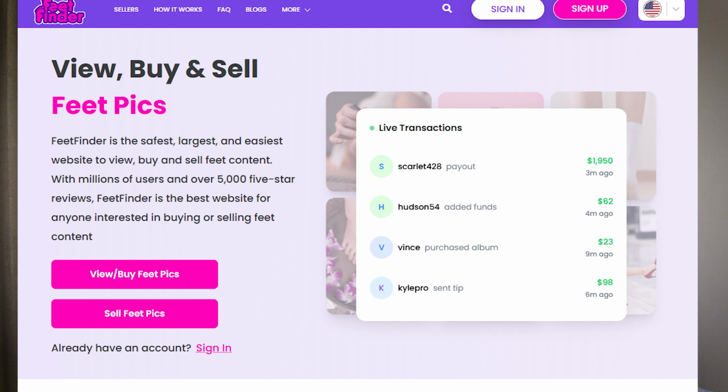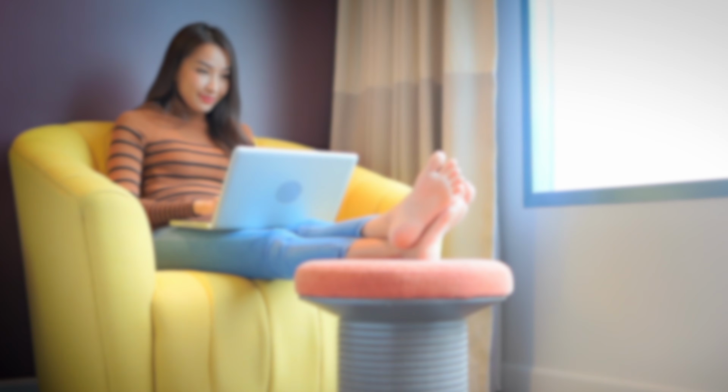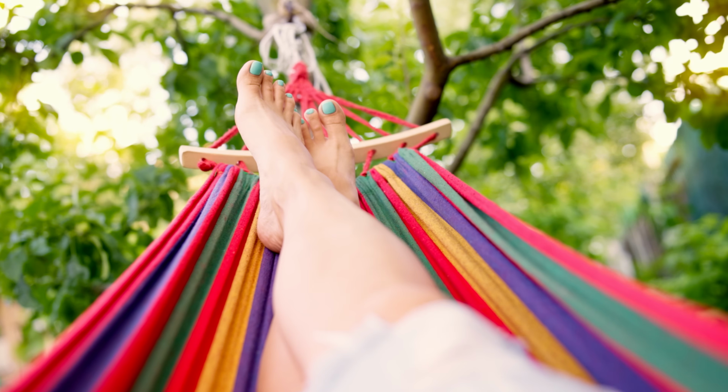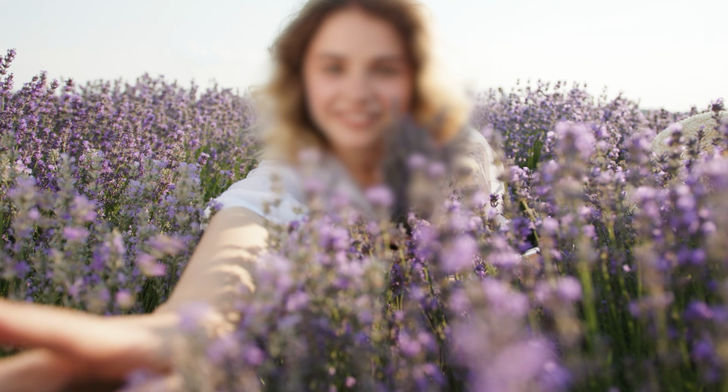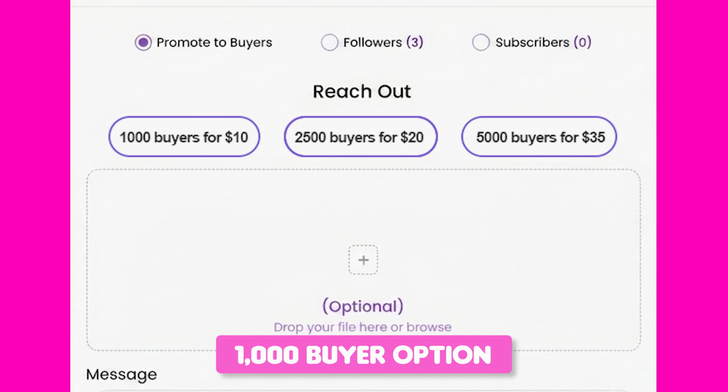For beginners using the FeetFinder website, this feature could help you get attention faster instead of waiting forever for traffic. For advanced users, this is where strategy comes in. You can test different promos, push new uploads, bring attention back to your page during slow days, or create limited time offers. The smart play would probably be testing smaller first. Try the 1,000 buyer option, see how people respond, then decide if it makes sense to go bigger.